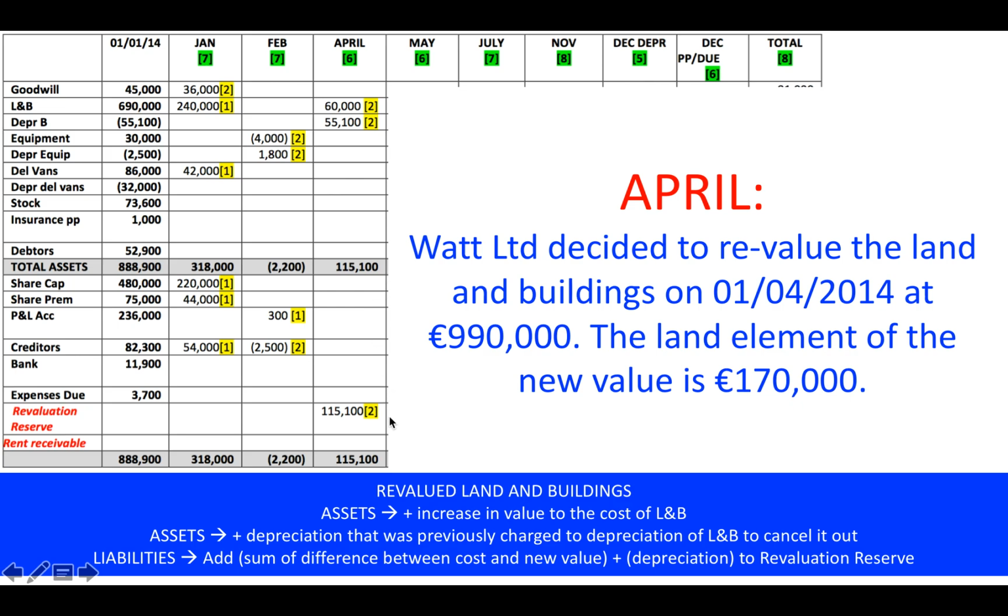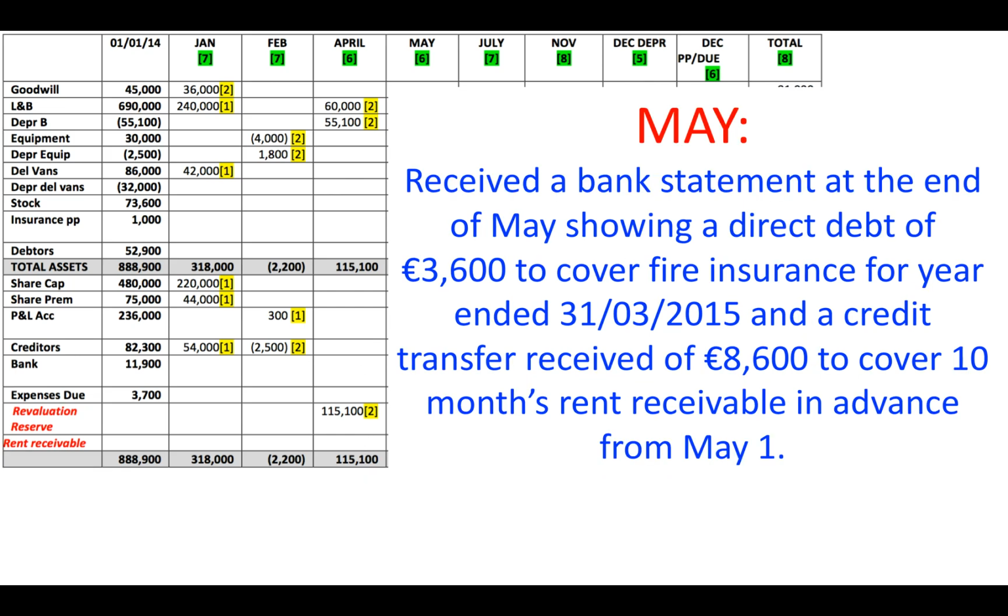As you know, in question 1, when we revalue land and buildings, we add a revaluation reserve into the financed by section of the balance sheet. So we put revaluation reserve 115,100. So you've got 115,100 in assets and 115,100 in liabilities. So that is April done.